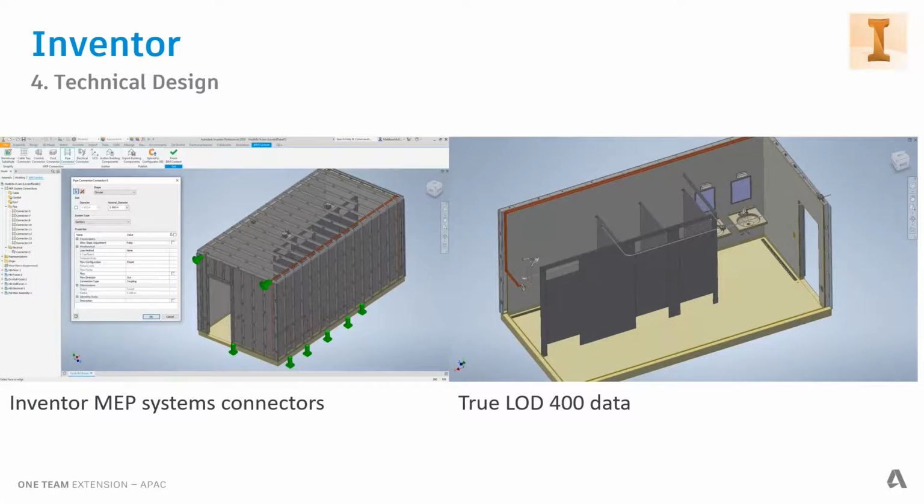Now, you don't need to make cardboard models. You can do it all in Inventor and bring it into Revit. So Inventor, it's not inside the collections, but it's just something to consider if you're working with a manufacturer. You can bring in this LOD 400 data and then connect it into your Revit systems.